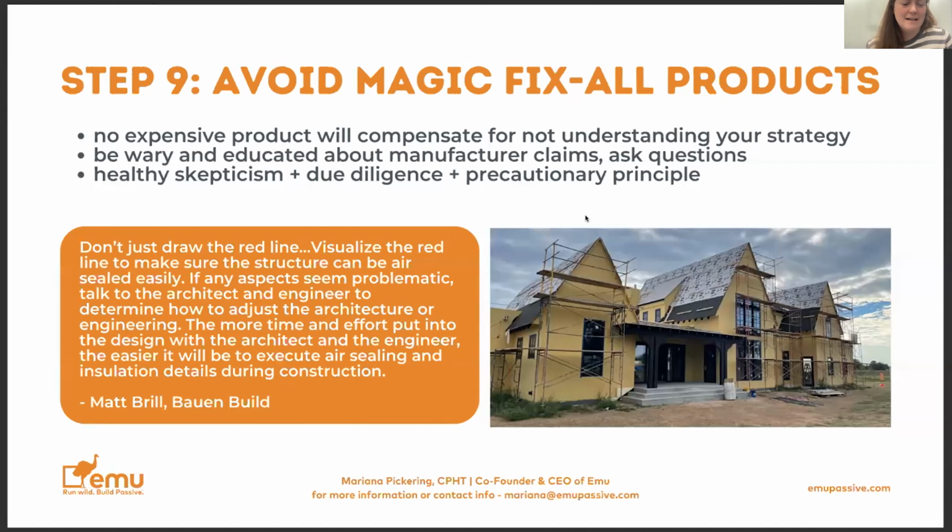The key is that no product is going to fix the fact that you don't understand the strategy going into it. So, again, going back to spending more time at the beginning on planning, you really want to make sure that you understand the strategy, so that when you get to a little hiccup in the construction phase, which is going to happen the first time, you're not feeling strapped or tied to one product to fix it for you.